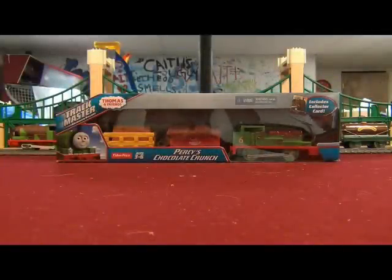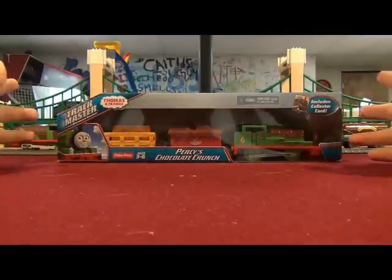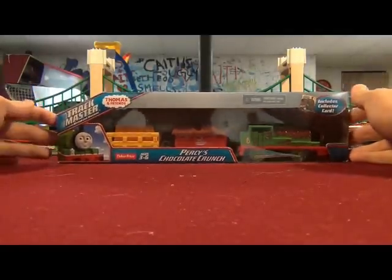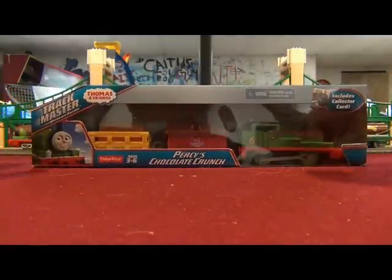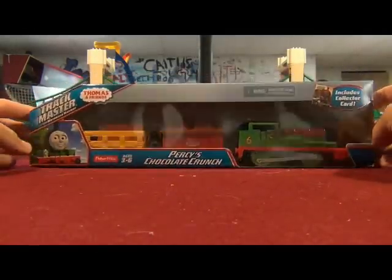Oh, great! The Percy's Chocolate Crunch, from Trackmaster Thomas and Friends Revolution! Oh, sorry if I had to open this already, folks. I was so excited! I've always wanted to get this train.